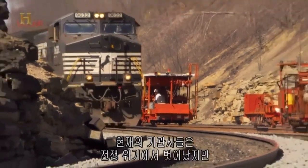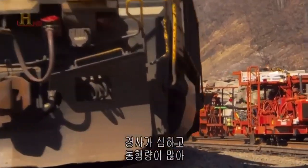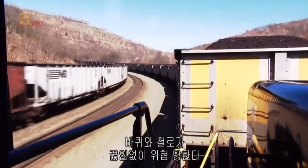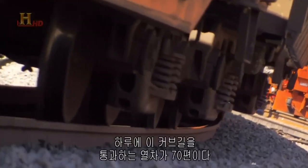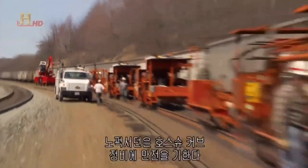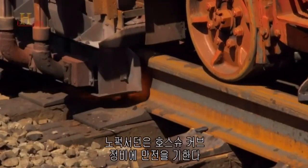The dangers facing today's crews aren't the stuff of espionage, but they're just as scary. The steep gradients and heavy traffic along this route mean a daily hammering of steel wheels and steel rails. In fact, more than 70 trains per day use the curve. With that comes the constant threat of a derailment, so Norfolk Southern need to make sure that this curved rail is in top condition.